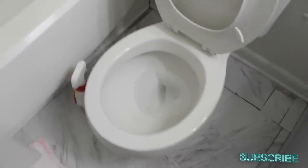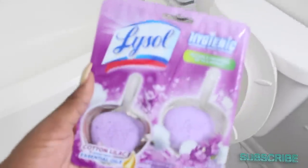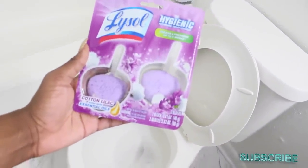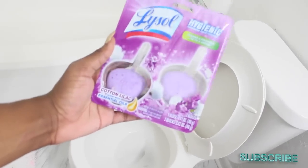Okay, guys, so I pretty much cleaned all the cabinets up, cleaned the toilet out, bathtub, everything's looking really bright and clean. Right now, what I'm going to do is go ahead and add these Lysol hygienic toilet bowl clips. It's the cotton lilac scent.